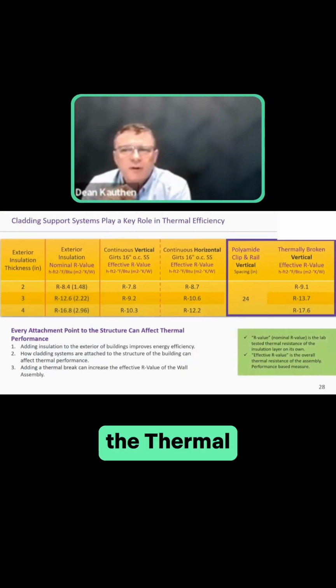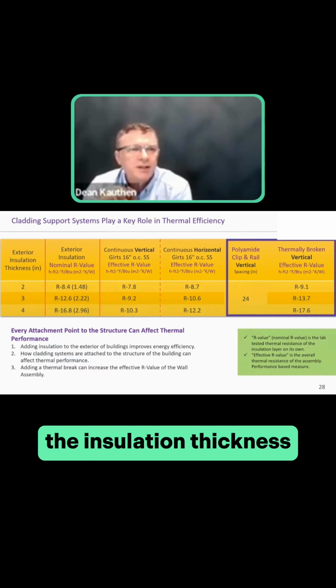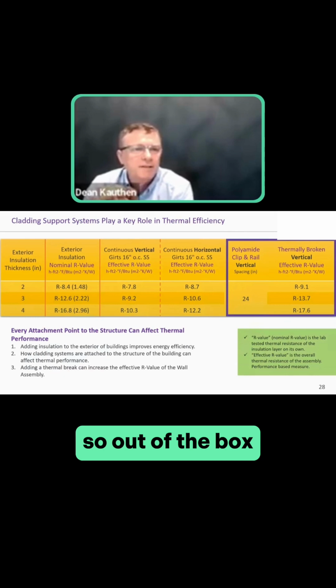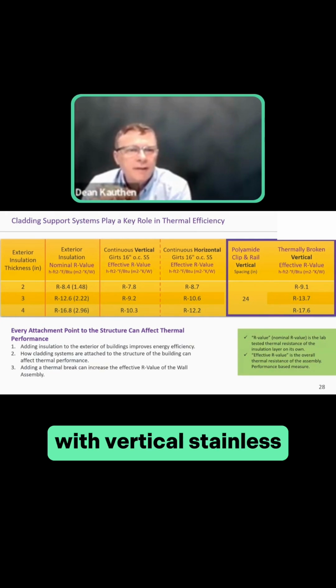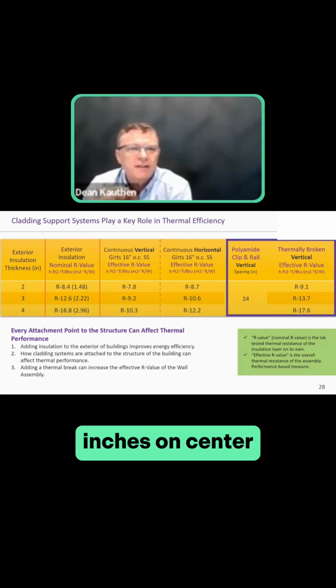So we can summarize the thermal performance section with this example. If we take a look at the first column on the left, the insulation thickness, that would be a mineral wool insulation. And we could use the 4-inch mineral wool as an example. So out of the box, it has a nominal R value of about 16.8. When combined with vertical stainless steel girts that are 16 inches on center, we would note then that the wall has an effective R value of about 10.3.